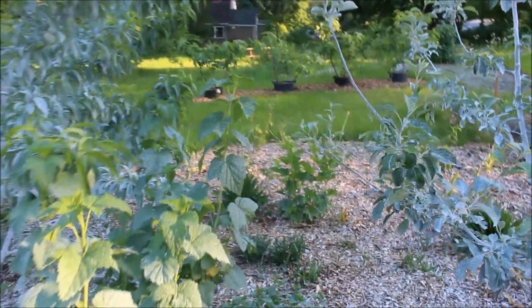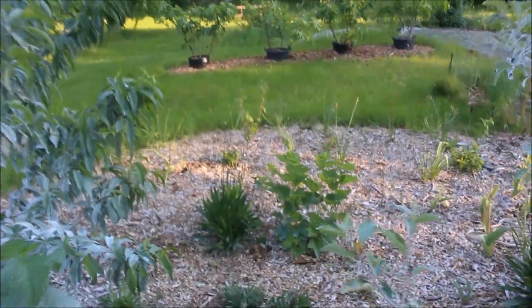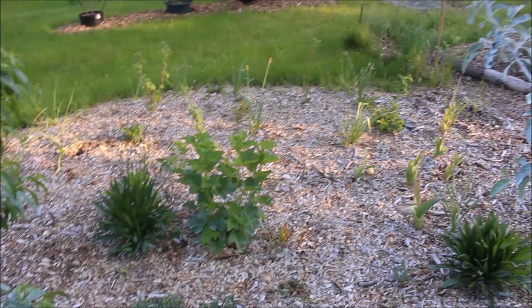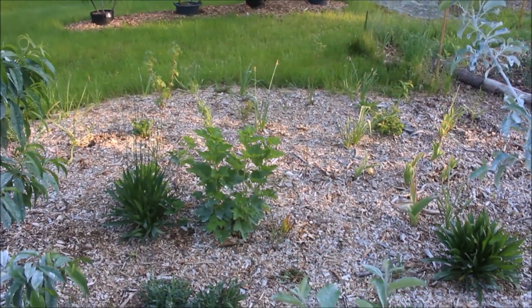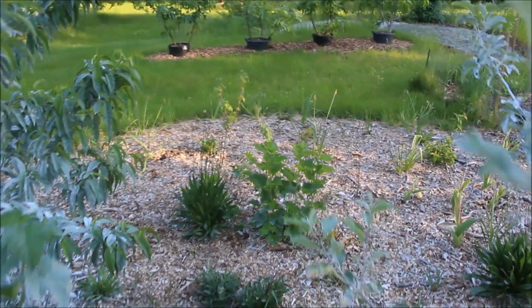There's a lot of space in the front. We're just filling that out, but there are more currants and blueberries, all sorts of early season bulbs like daffodils and tulips that are going now. But you get the picture. And we'll shift on over here.